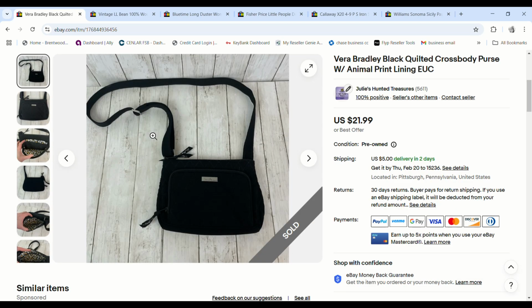This Vera Bradley purse doesn't look like the typical Vera Bradley purse. It's all black, but it does have a leopard lining in it. I bought it at the bins for $1.14. It sold in about 12 hours of being listed for full price of $21.99, and we made a $15.79 profit.